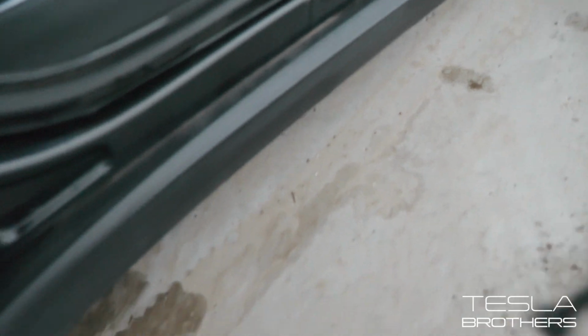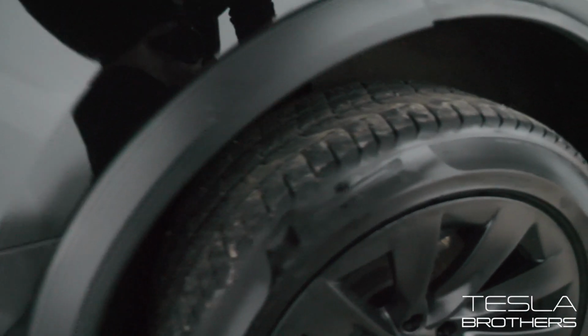Tyre tread, fantastic. Not the best, like a bit of damage there with the door, the Falcon wing doors.